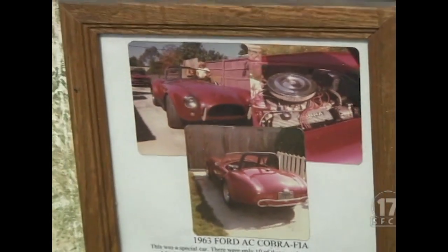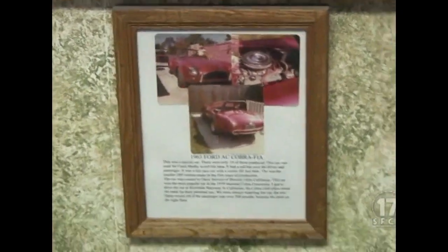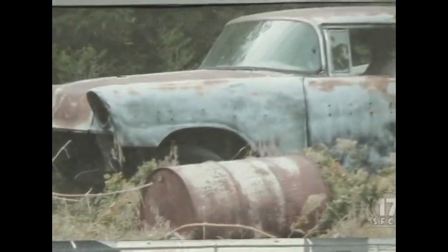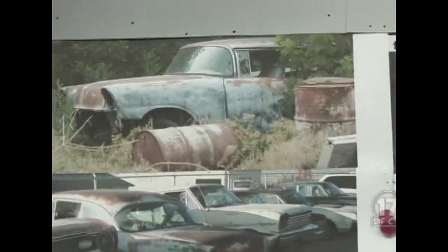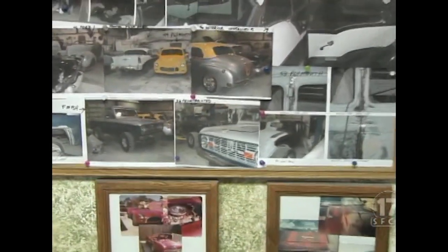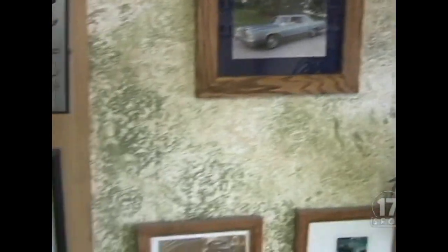So, Bryce, where was the car that was outstanding in its field? Right up here. Okay, right there. It wasn't so outstanding at the time. But after Joe got done with it, that's right. This one's a special one.